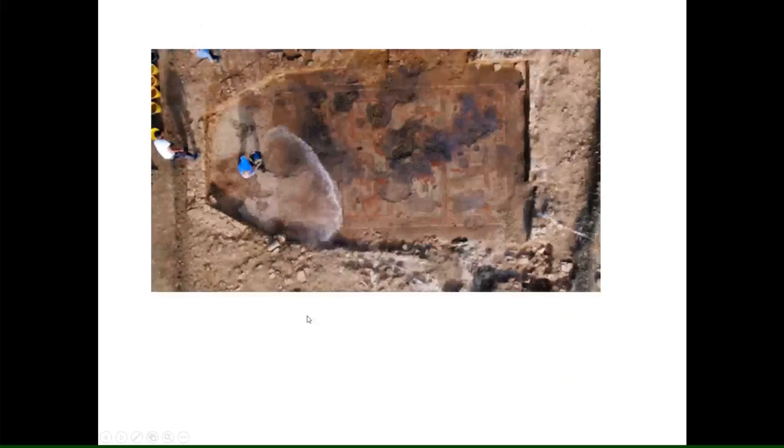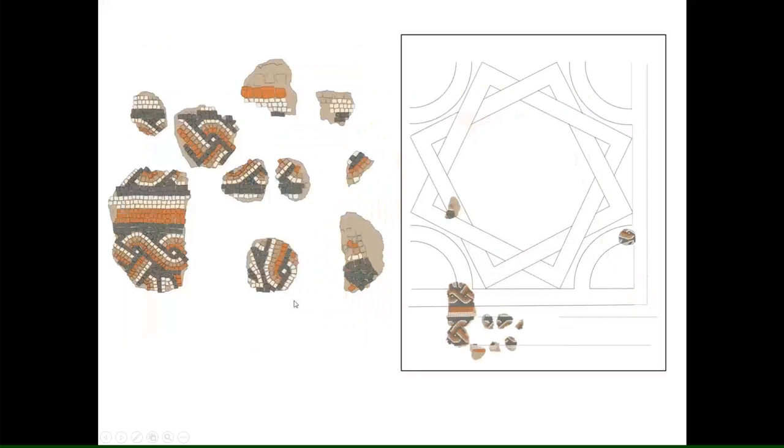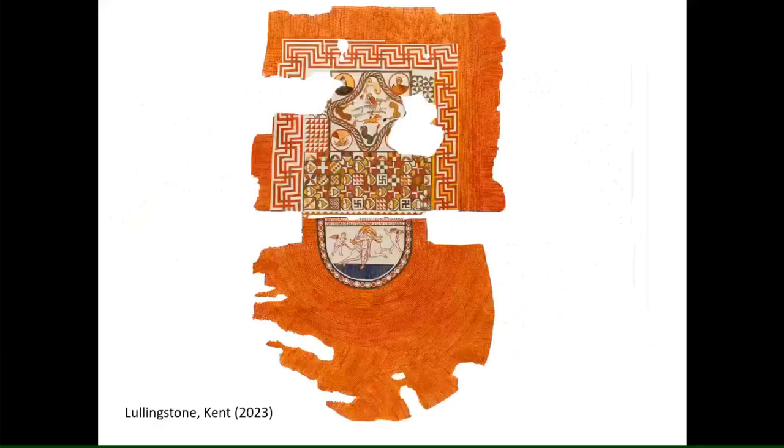The other mosaic adjacent to it on the east side was almost certainly an anteroom, a corridor perhaps. But interesting, it has a series of interlaced circles, of a type which is not typical in Britain, but common in and around the Mediterranean. So we're looking at some external influences perhaps. Mosaics are constantly coming up, this one, for example, from outside Milton Keynes.